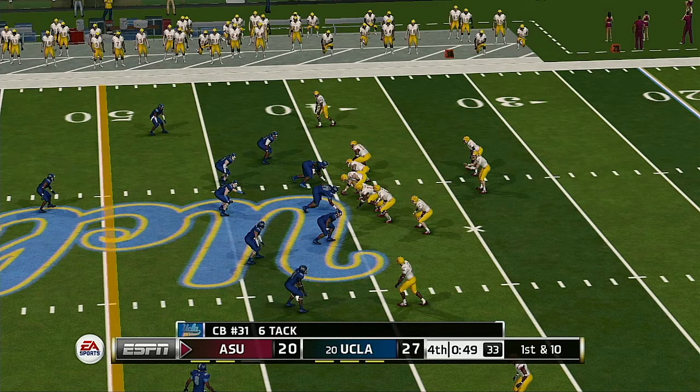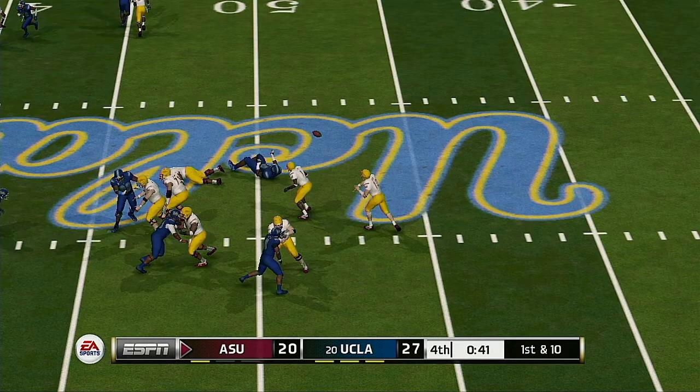Fires quickly to the tight end. And he's level at the 46-yard line. The Sun Devils are going to call their second timeout. From the 46-yard line, first down. And he's hit before he can go anywhere.